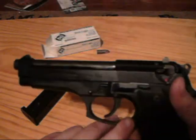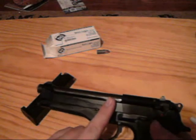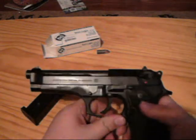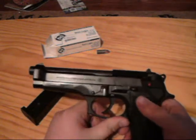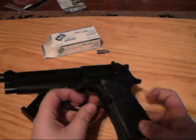You get the trigger right there. You have the barrel. The barrel's over 4 inches long, which makes it really accurate. Also good in a combat situation. You always want accuracy. And then of course you've got the grips. The grips are plastic. They do come with factory plastic grips.